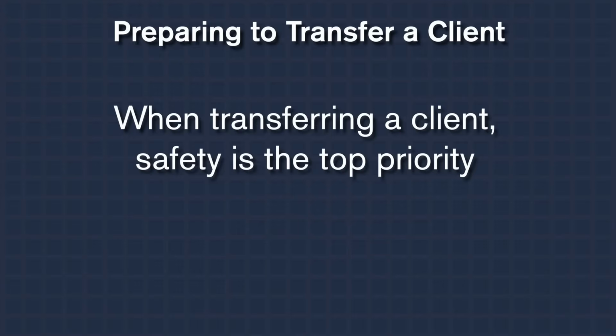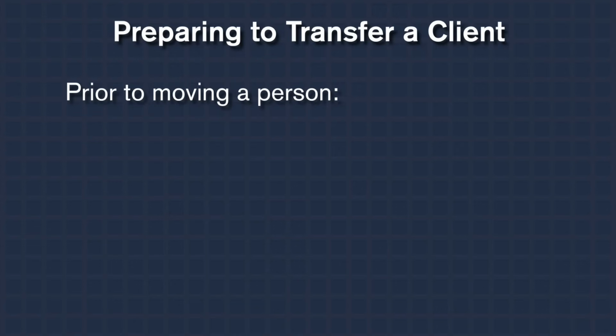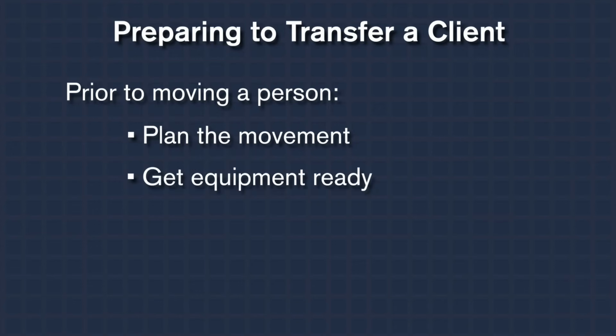When transferring a client, safety is the top priority. Prior to moving a person, check the following aspects of the planned transfer. Plan the movement, including the order of specific tasks and who will carry out each task if there is more than one care assistant. Get equipment ready, if equipment is to be used, and ensure the equipment is available in good order with any required accessories in place and ready to use.